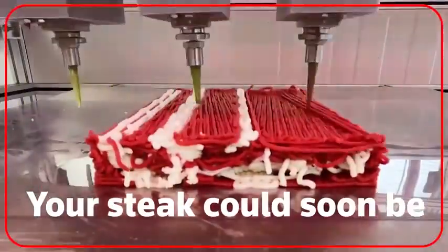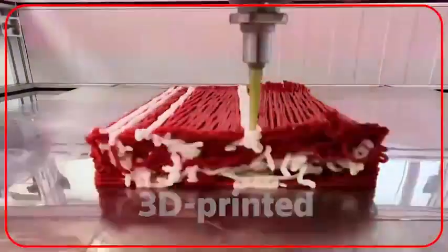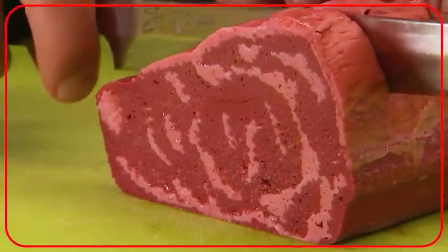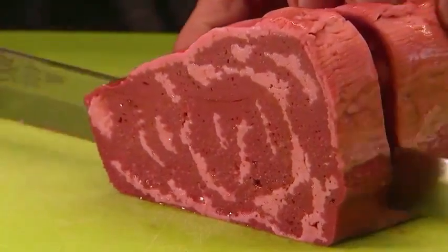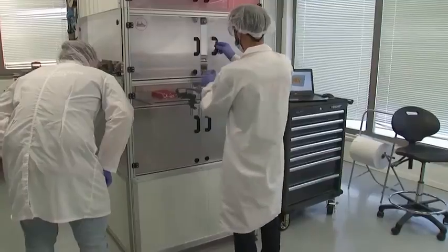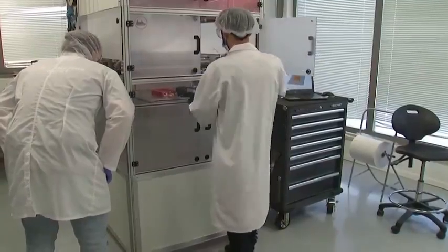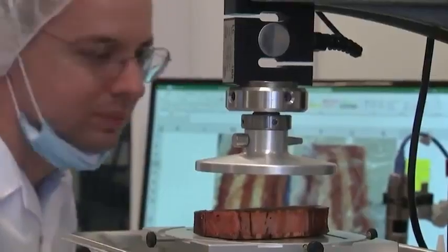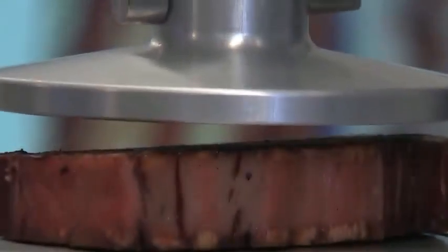Your steak could soon be 3D printed. That's if you live in Europe. Israeli company Redefined Meat has struck a partnership with importer Geraldi Meats to drive European distribution of its new meat steak cuts. The startup is hoping to establish its products as an alternative to conventionally produced meat.